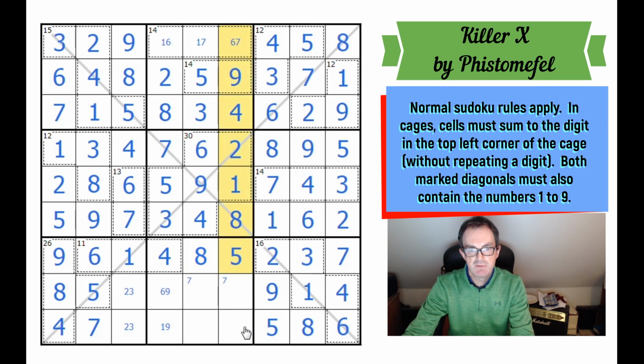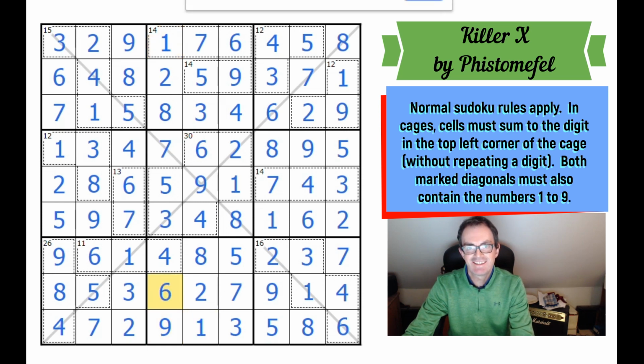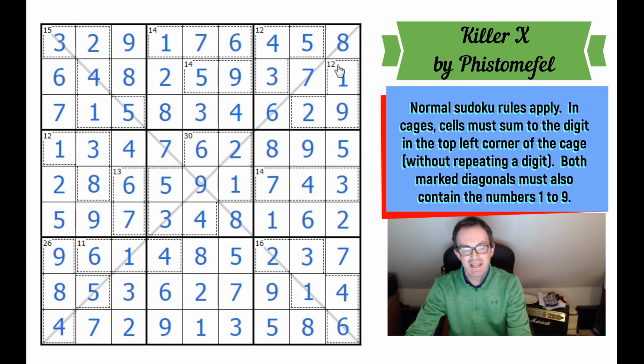3, 6 and 7, so you can see this needs to be the 3. That resolves the 2 and the 3. 2 must be here, the 7 must be here. That forces the 7 up there. Gives us the 6 and the 1. This is a 1, this is a 9, this is a 6. Check, yes. Lovely puzzle, absolutely beautiful.